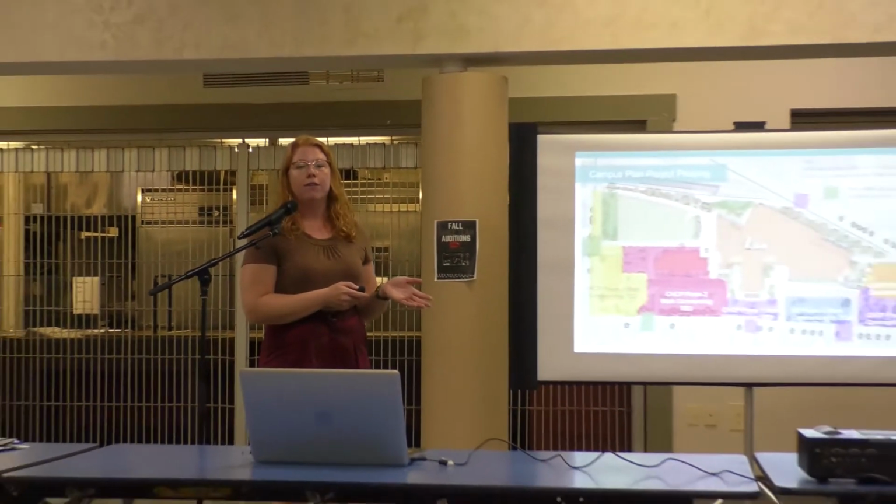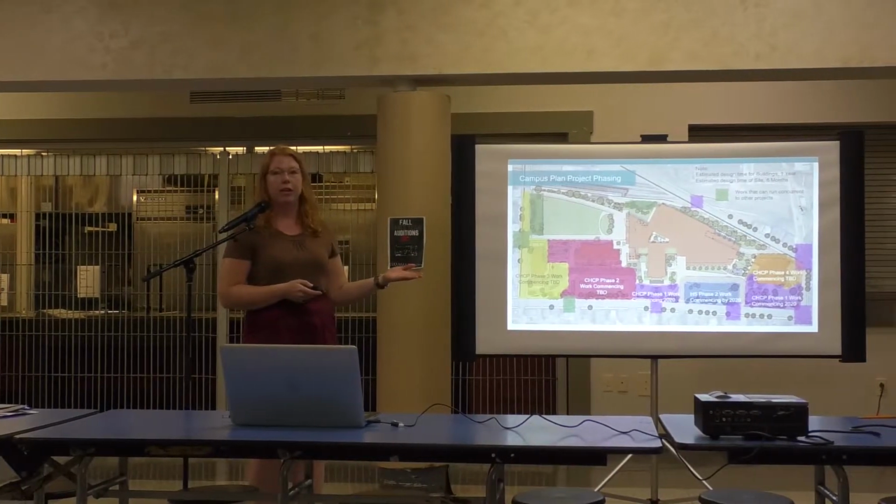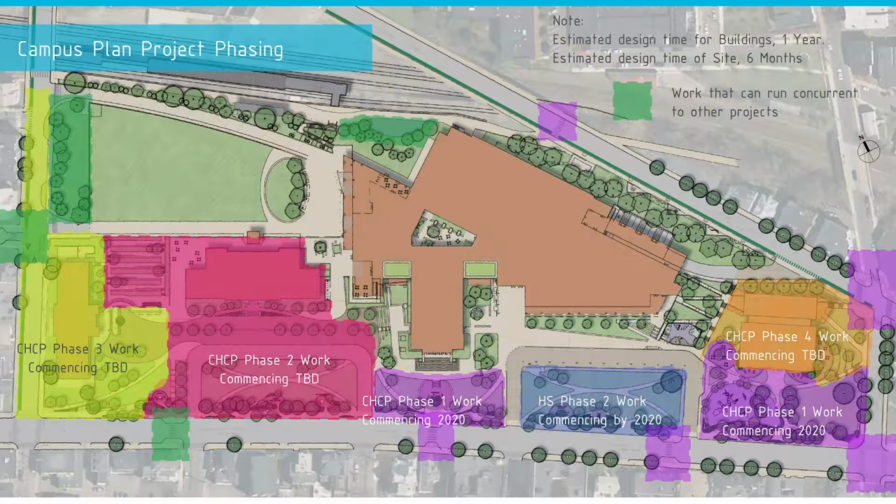So the work from Phase 1 came about because we did a Central Hill campus master plan last year. And a master plan basically just establishes a way for the city to proceed in a logical fashion to make decisions about how we're going to implement the master plan. So Phase 1 is the pieces that are in purple and blue. Those are the pieces that are part of Phase 1.